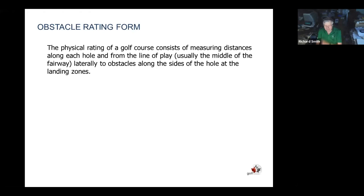The obstacle rating form. Now, again, Saskatchewan people will know this, and I have made presentations in both Alberta and Manitoba where I've used the same obstacle rating form as this.